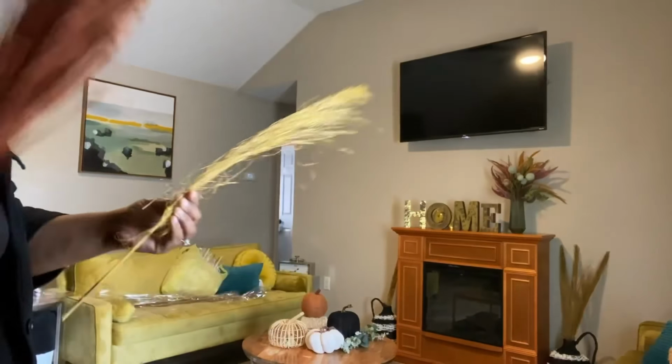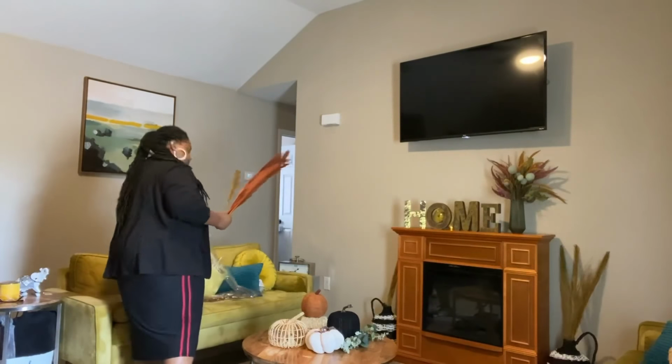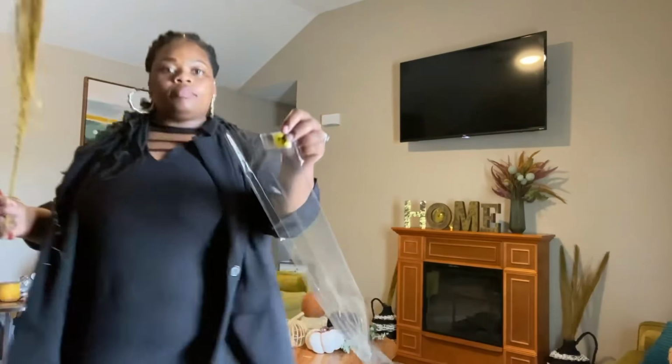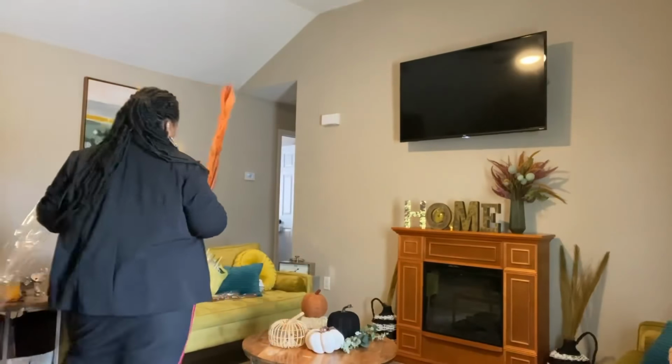I think it was $3. Yeah, $3 at Dollar General. They came 6 in a pack.